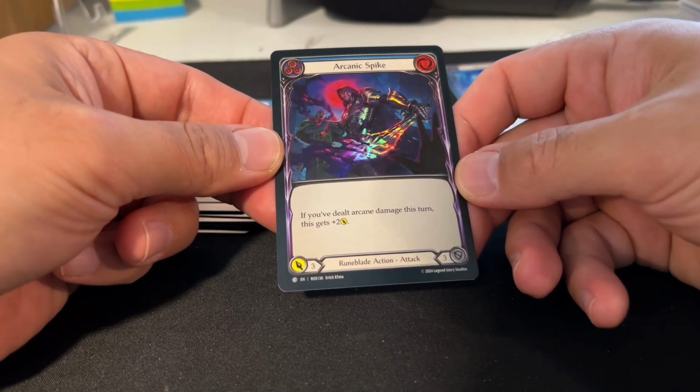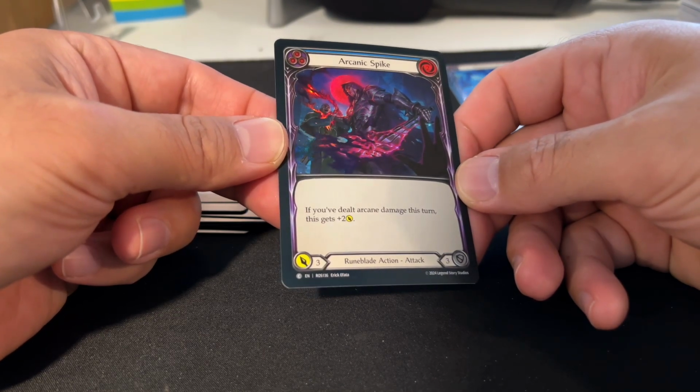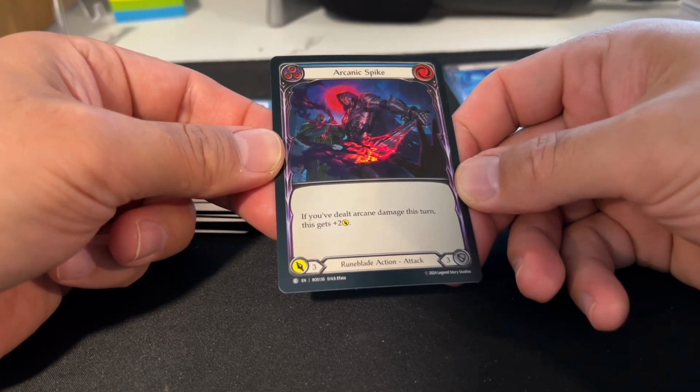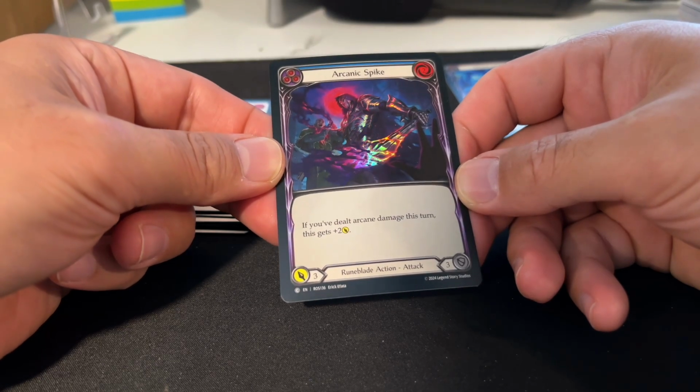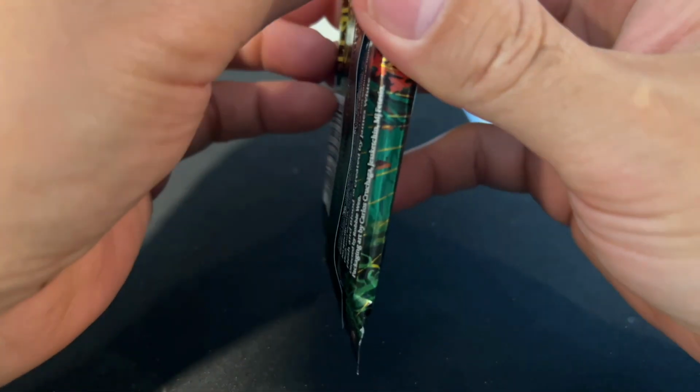They do look pretty cool. You can see the light refracting off the foil there, and that looks pretty sweet on this card, I have to say. You can see it there when I move this. So that's cool. I do hope I get one of these full art cards I'm seeing. They look sweet.